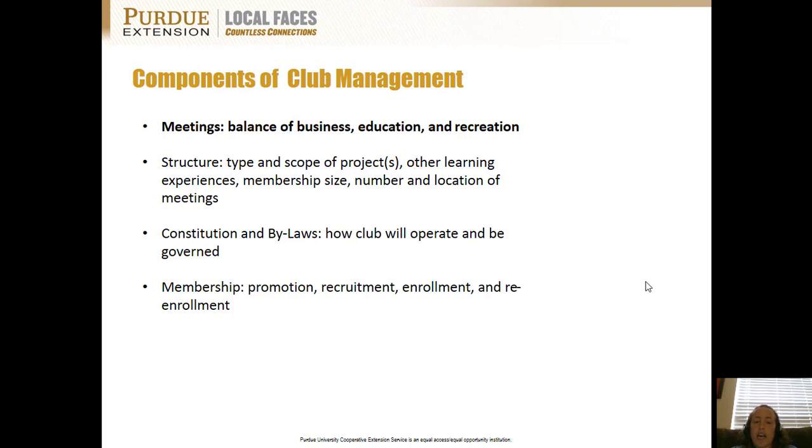The constitution and bylaws. Every club, despite what some people may think, has its own constitution and should have some sort of general laws that it operates by. I definitely have all of the constitutions in the office. If you're not sure what your constitution states, I can definitely send that to you so you're aware. And it's important to make sure that kids understand the purpose of those things and why we need to abide by them.